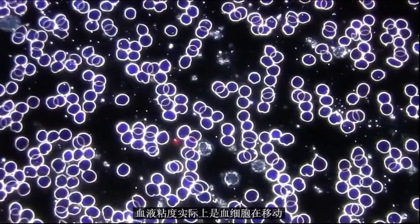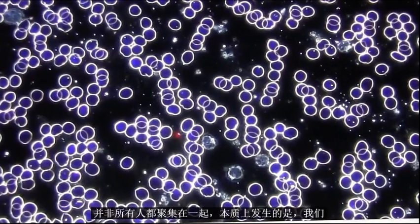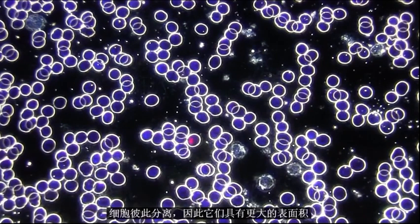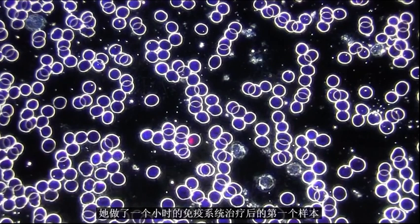The blood cells are actually moving. They're not all clumped. So essentially what happened is that we increased a lot of negative charge into the blood. And that negative charge helps the cells separate from each other, so they have more surface area to get oxygen. And they have a lot more flow and movement of nutrients and energy through her body. And that's what her blood looked like literally 1 hour after the first sample, after she did a 1-hour treatment on Immune System.